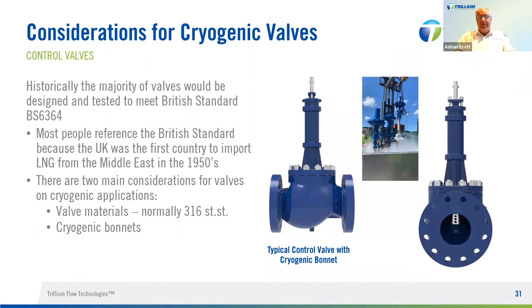So, not many people know, but the UK was the first country to import liquefied natural gas. And this was way back in the 1950s, early 60s. And as a consequence of doing that, the UK developed a standard, BS6364. And BS6364 has been the cornerstone of many specifications for valves on LNG applications.